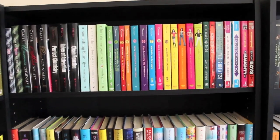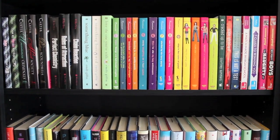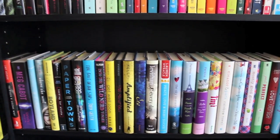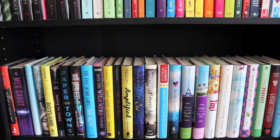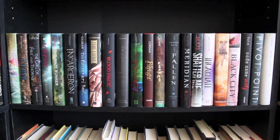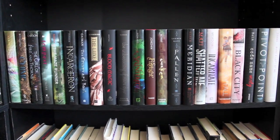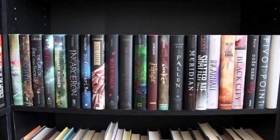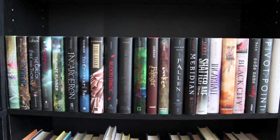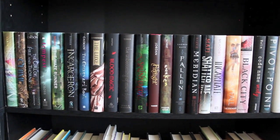So now we're in the corner here, and this top shelf here is contemporary, mostly contemporary paperbacks, mostly paperbacks. Below that is contemporary hardcovers, mostly hardcovers. There's a couple paperbacks. Below that is my guilt shelf. These are all books that are, most of them, I believe, the first book in a series, but these are all books that I have not read. First books in series, some of them are just the only books I own by that author, but either way, have not read these. I need to read these.